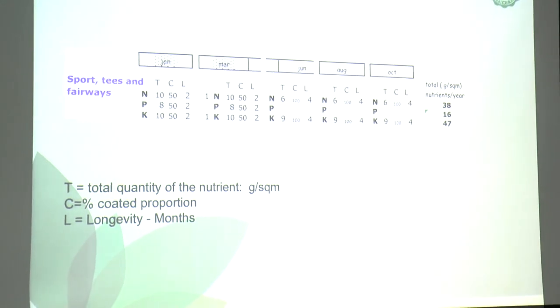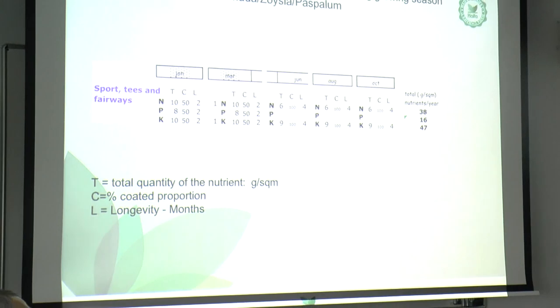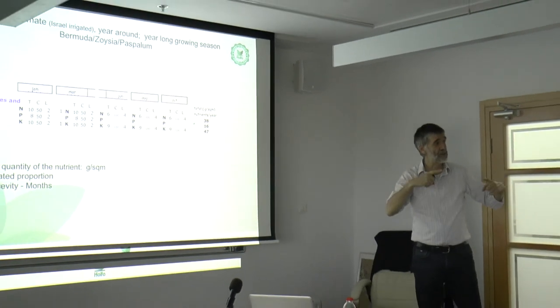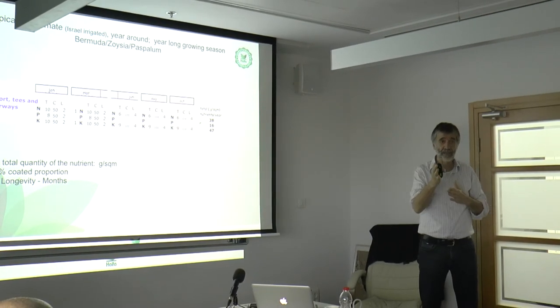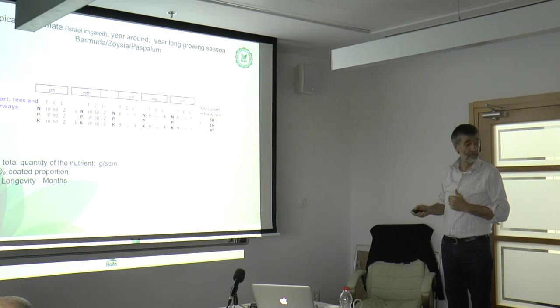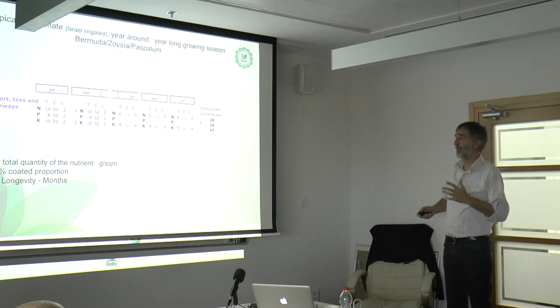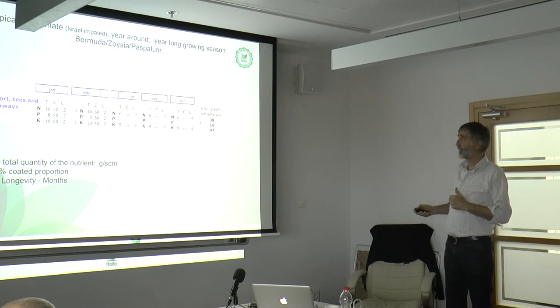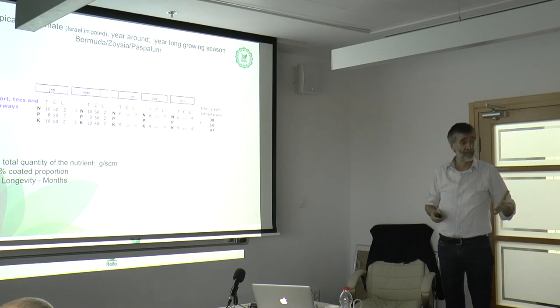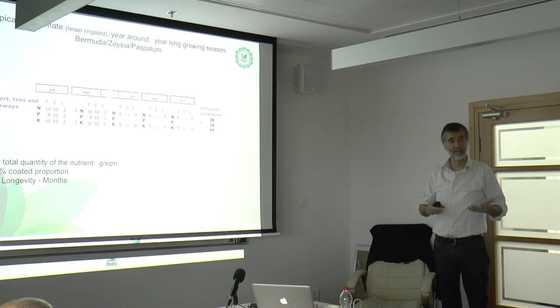So this is sport, tees and fairways, a medium-high quality grass requirement, Bermuda. So you see how many factors are now crossing, combining, and driving the choices: species, climate, use. And then, as an example, the letters are total quantity of nutrients per square meter, coated proportion, and longevity. You see the total nutrients per year, quite high, of course, for a sport with Bermuda, 9 months growth, almost 350, 400 kilo N per hectare.